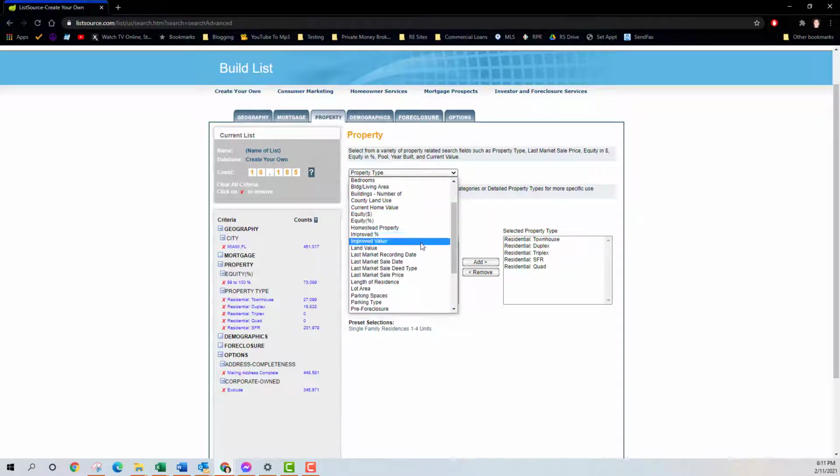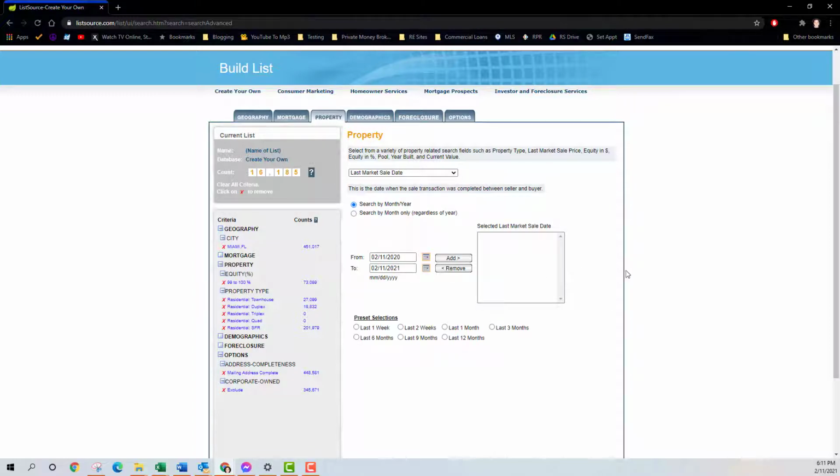Also, I look at the last sale dates, because you want to find out the recent cash buyers. Those are the ones that have the money now, the ones that have been actively buying in the past 12 months. Whatever you pick down here, it'll change the dates up at the top here, as you can see.